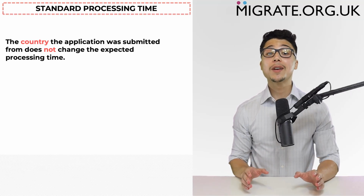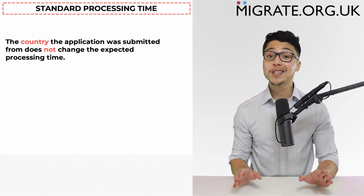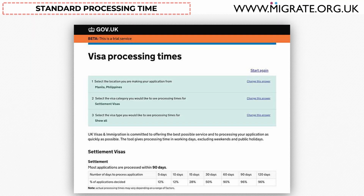Secondly, the country the application was submitted from does not change the expected processing time. The gov.uk website used to have a tool where you can search the country that the visa application is being submitted from. However, since the Home Office have changed the way that visa applications are processed, processing times do not substantially vary from one country to another.